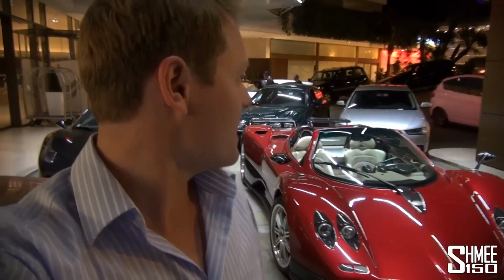Obviously this trip I also had a red Huayra I spotted at the Top Marques show, and uploaded that already, and now we have a red Zonda to add to it. Just gotta hope for some more. Maybe a Koenigsegg out and about would be pretty awesome too. But a few shots of that, and then let's hopefully find some more stuff this evening.